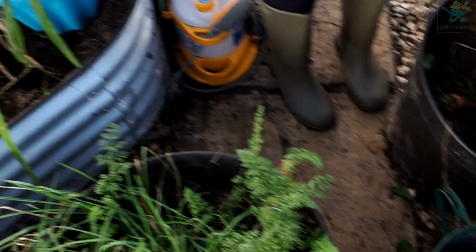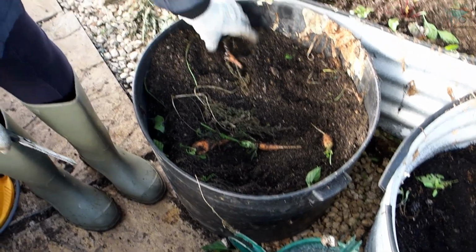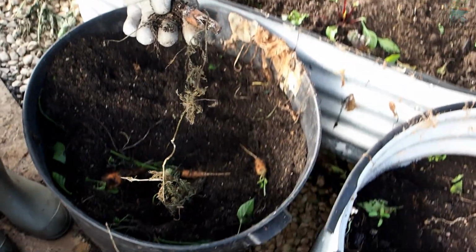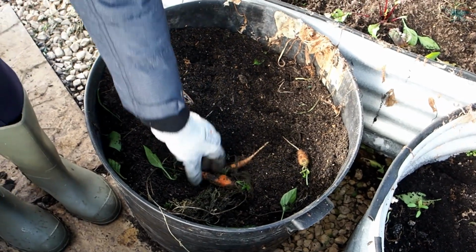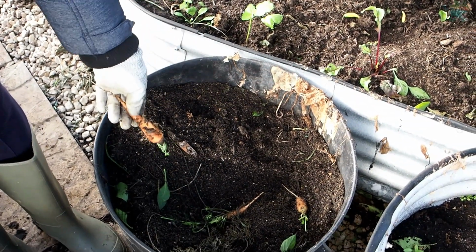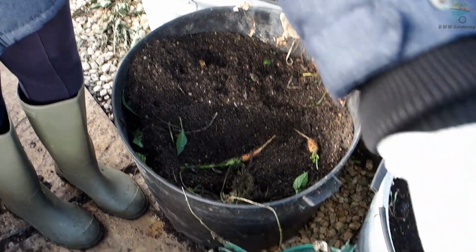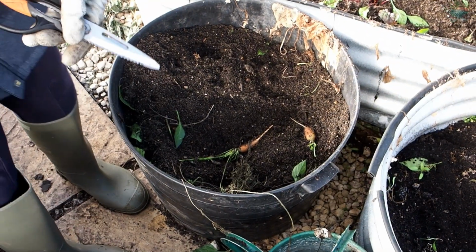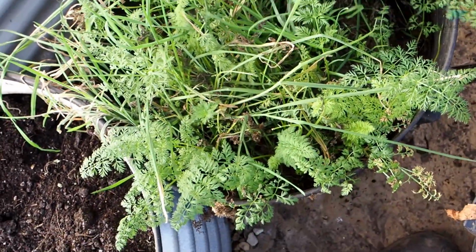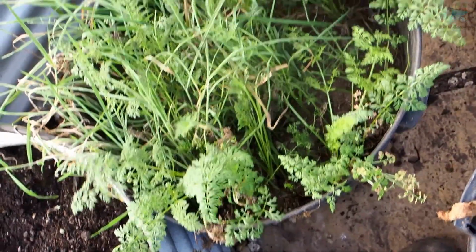We've just gone through one of the buckets of carrots. You can see it does look like something has got onto those, as a lot of them are rotten and eaten through, which is a shame because some of them were quite big. So we'll just empty out this bucket, make sure there's no more in here, and then Dee can keep the soil. I've got another one to go through here, so we'll just pull this one up as well because he thinks rats were in this.